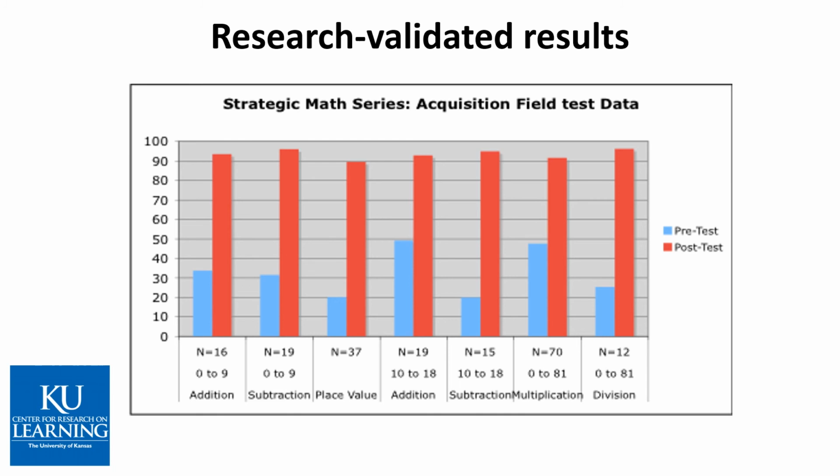The teachers were trained to use programs in the Strategic Math series. Different groups of students were taught addition, subtraction, multiplication, division, or place value concepts and skills depending on their need. The teachers followed the step-by-step instructions in the appropriate instructors' manuals depending on the skills to be learned. These are the results. Substantial gains, 300 to 400%, were made by the students in all areas.